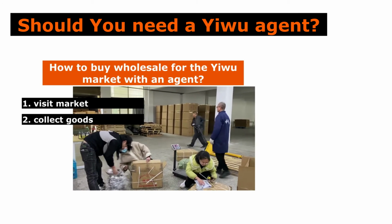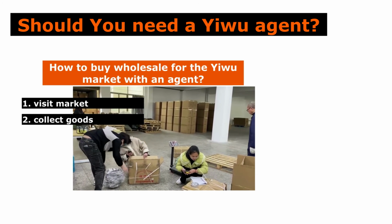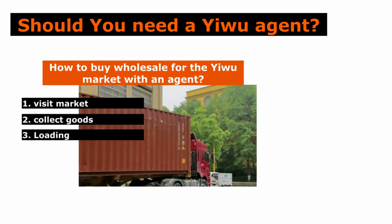But you've got to be cautious of agents offering really low commission rates and extra services without additional charges, as they're probably going to be unreliable or lack experience.